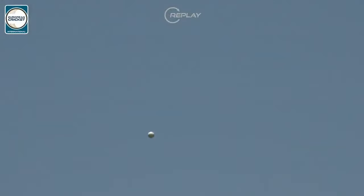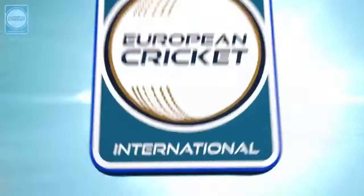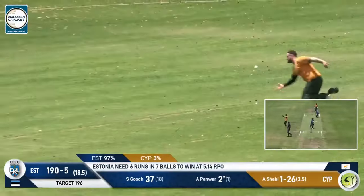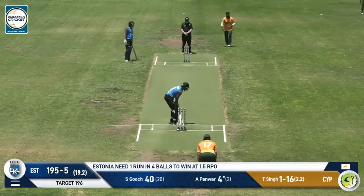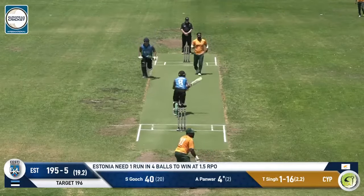So new batter coming in, and strike. They're still needing 8 off 9 deliveries. That means that this next delivery becomes very key. In the air, is it going to be caught? No, it's just out of reach. Picks up, they're going for two. In comes a throw. They will get there again. But Arslan Amjad and Stefan Gooch stood in their way. And that will be it.